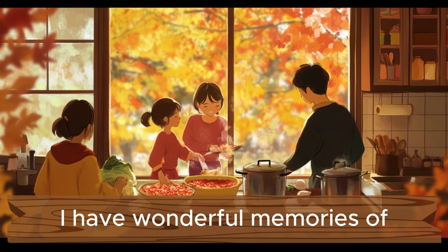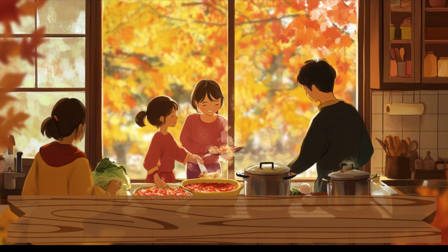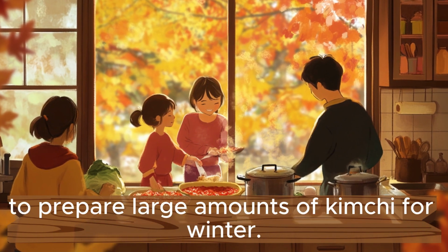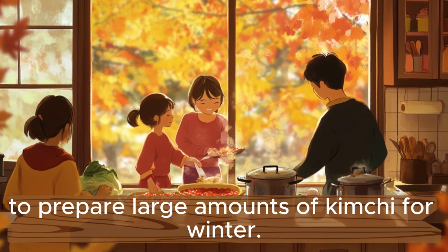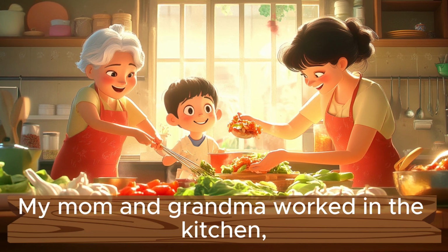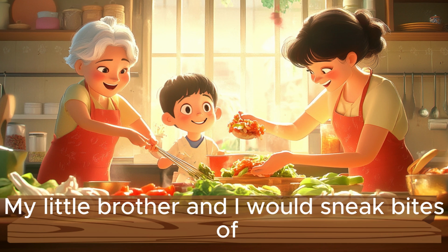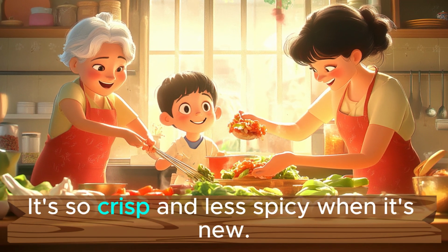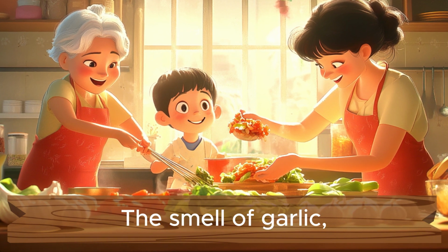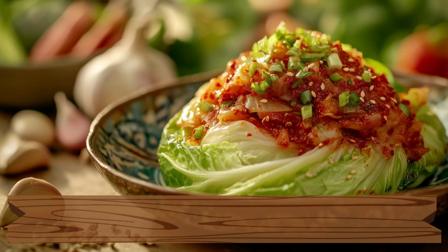I have wonderful memories of making kimchi with my family during Kimjang season. This is the time in late autumn when families come together to prepare large amounts of kimchi for winter. My mum and grandma worked in the kitchen, laughing and chatting. My little brother and I would sneak bites of the fresh kimchi. It's so crisp and less spicy when it's new. The smell of garlic, chili, and vegetables filled the house.